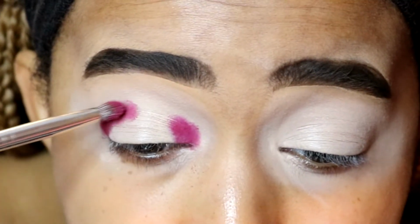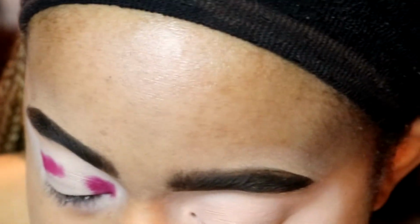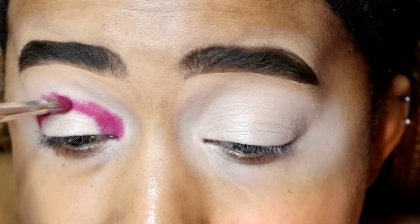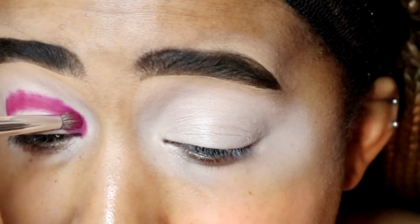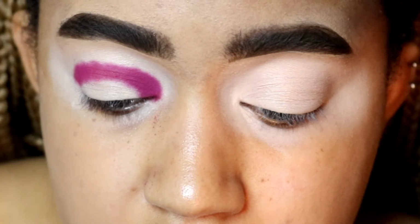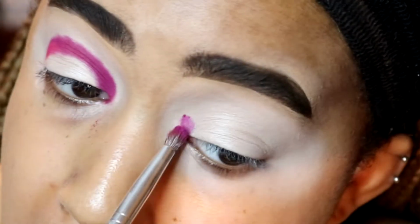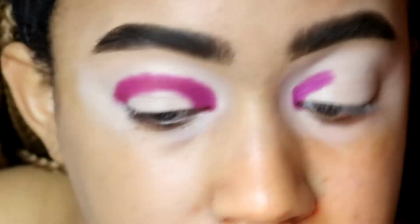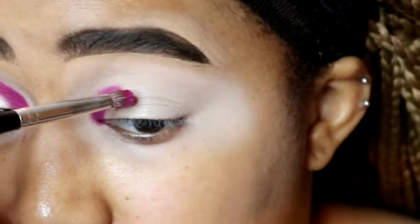This part is really just gonna be me taking a color and then blending it in, taking another color and then packing it on top, and just applying all the colors to my face. I really don't have too much to say about this part. Just take your time. You're gonna be blending a lot. If you don't like the look, you could always start over, which I did a lot, and that's fine.